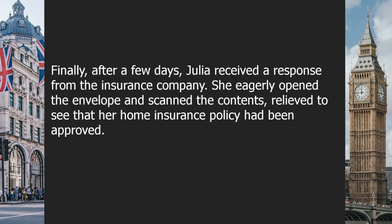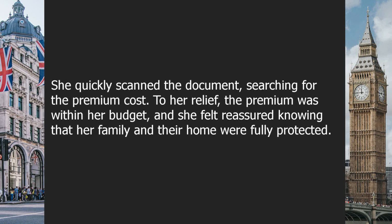Finally, after a few days, Julia received a response from the insurance company. She eagerly opened the envelope and scanned the contents, relieved to see that her home insurance policy had been approved. She quickly scanned the document, searching for the premium cost. To her relief, the premium was within her budget, and she felt reassured knowing that her family and their home were fully protected.